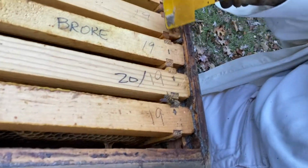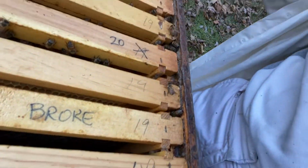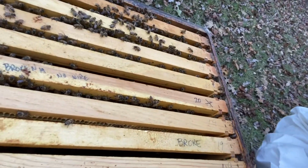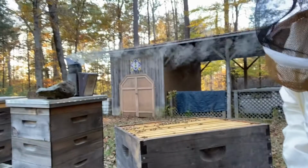And you can see I've got 2019 frames in here. So all the frames in this super are all from 2019. That's because I rotate through. I do not paint my hives. All of the hives are treated with Eco Dip. It's an eco wood application. It's just mineral based. It's approved for these purposes.